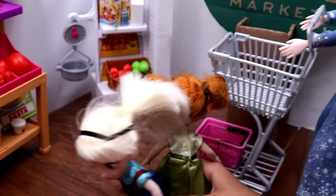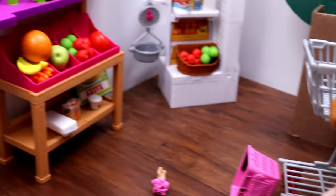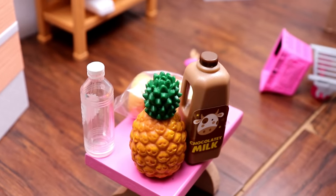Mommy, what do we need from the store? We're gonna get some groceries for the week. Oh, Mommy, let's pick these up first. Uh-oh, Mommy, did you drop your flower? Yes, I did.